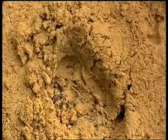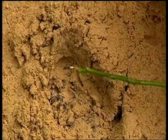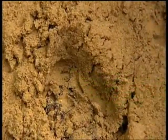Fantastic to be able to see all this detail. And I think this mark is made by the badger's nose as he's snuffling around for worms and whatever else he can find. Now you can actually see there, in there, where the tip of his nose has been, where he's been having a little nose around for things. Wonderful.